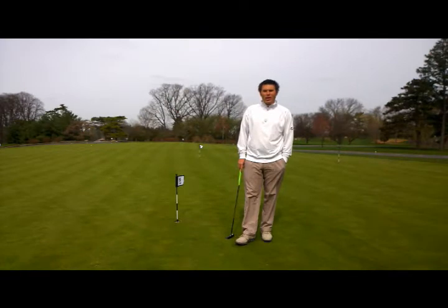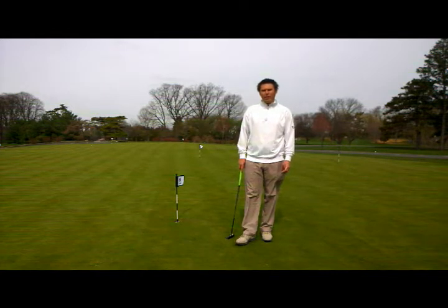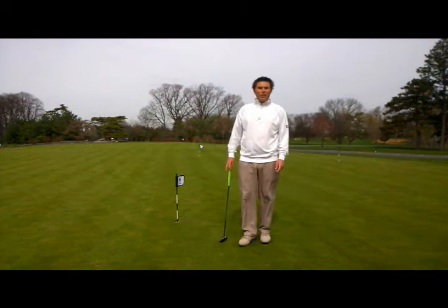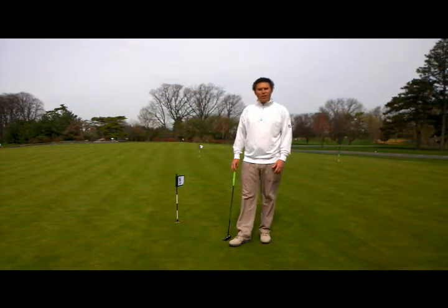You know what percentage of your shots are played from inside 100 yards? It's 66%. So it's a very important part of the game that I think a lot of people neglect, because some people have the idea that they need to hit it really well and master the mechanics of their golf swing before they start working on their short game. Well, I would say that's the opposite of what you should be doing.